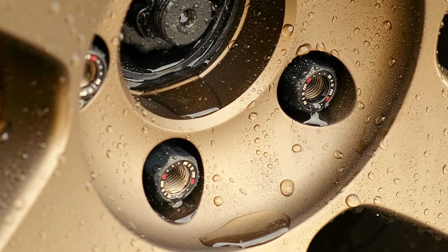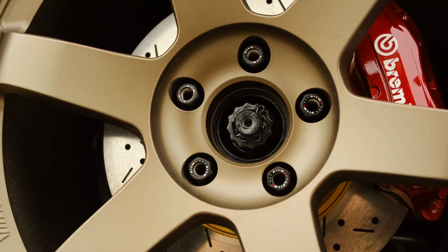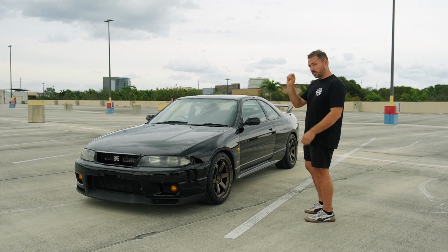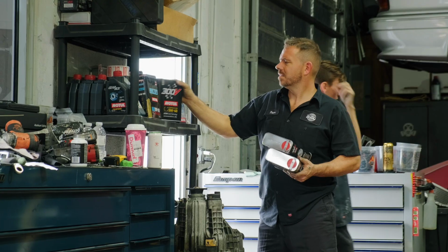A little tidbit, we did do authentic Nismo open-ended lug nuts. You'll see they're really, really nice and detailed. These really play with the entire look of the car. The bronze wheels, the Nismo logo has a little bit of red in it that matches the calipers. Like everything makes sense.